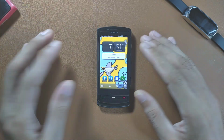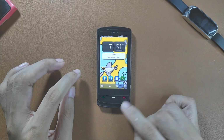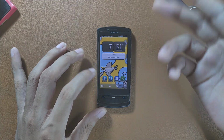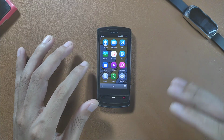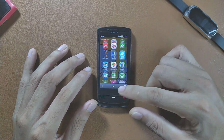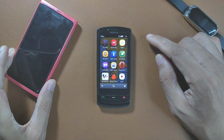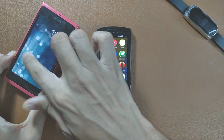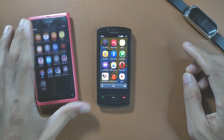So you can see the home screen is quite nice. We have buttons here, phone call buttons, and our home button and all the keys here. There is no separate power key. This is running the latest version of Symbian OS for this phone, and it is quite like the Nokia 9 design, as you can see. I have a Nokia 9 here, and it also has a similar type of UI. So the UI is similar here.